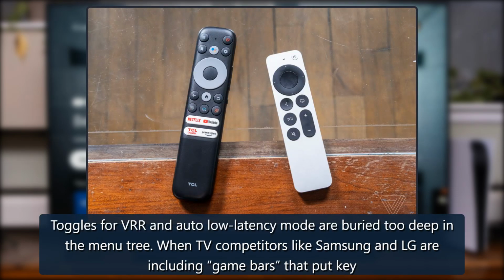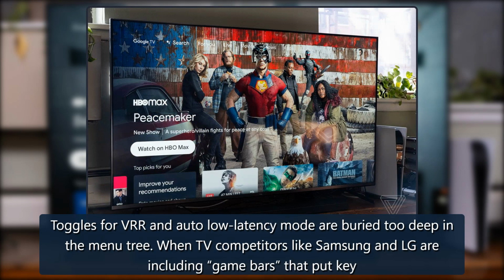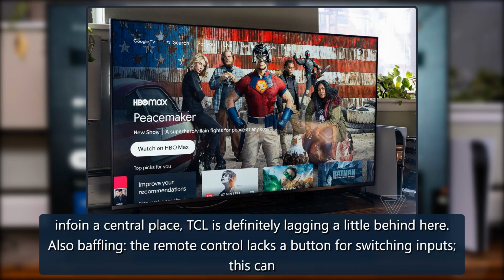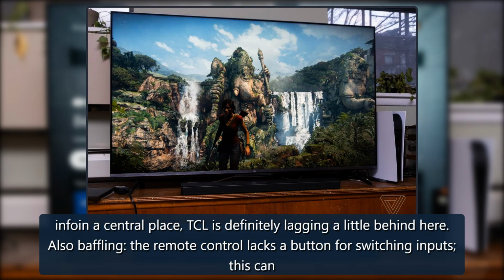Toggles for VRR and auto low latency mode are buried too deep in the menu tree. When TV competitors like Samsung and LG are including game panels that put key info in a central place, TCL is definitely lagging a little behind here. Also baffling, the remote control lacks a button for switching inputs.